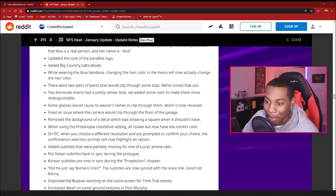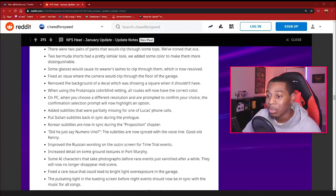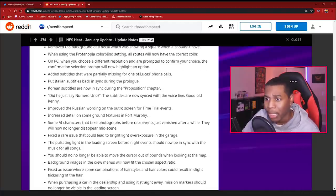Yeah, funny. 2 Bermuda shorts had a pretty similar look. We added some color to make them more distinguishable. Okay. Some glasses would cause its wearer's lashes to clip through them, which is now resolved. Fixed an issue where the camera would clip through the floor of the garage. Removed the background of a decal which was showing a square when it shouldn't have. When using the Protanopia colorblind setting, all routes will now have the correct color. On PC, when you choose a different resolution and are prompted to confirm your choice, the confirmation selection prompt will now highlight an option. Added subtitles that were partially missing from one of Lucas's phone calls.